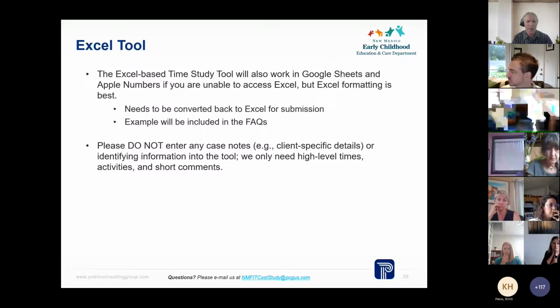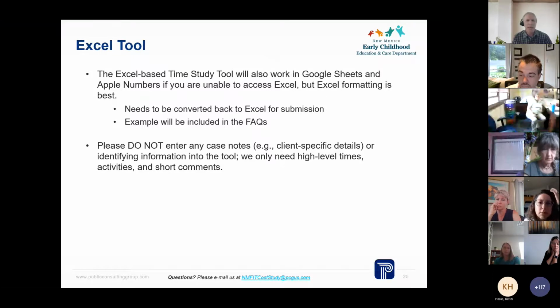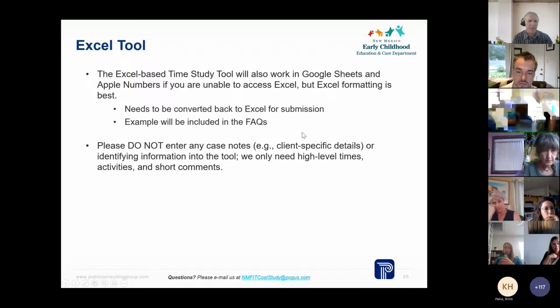We have had some questions already about can we use Google Sheets or Apple Numbers. We use Google for everything in our agency. You can. We will have some information about how to do that in the FAQs. They're pretty detailed with screenshots. We are asking, however, that if you are an agency or maybe you just have a few practitioners who just don't use Microsoft and are wedded to Apple Numbers or Google Sheets, that it isn't hard to convert it. We are asking, however, that it be converted back. It's basically a save as function to get it back to Excel, that when it's submitted to us, because we're combining all of the data into a massive database, it comes back in Excel.